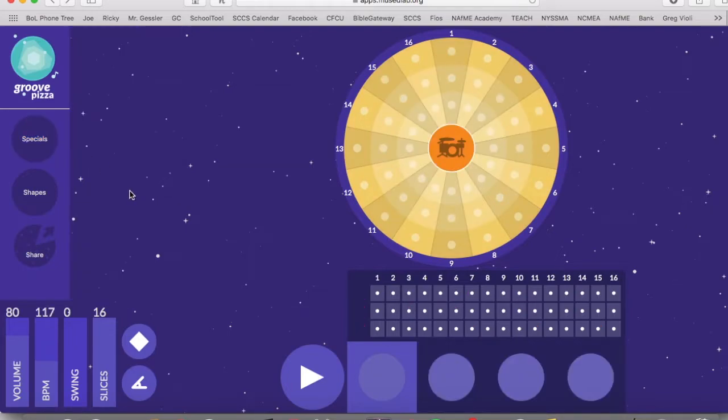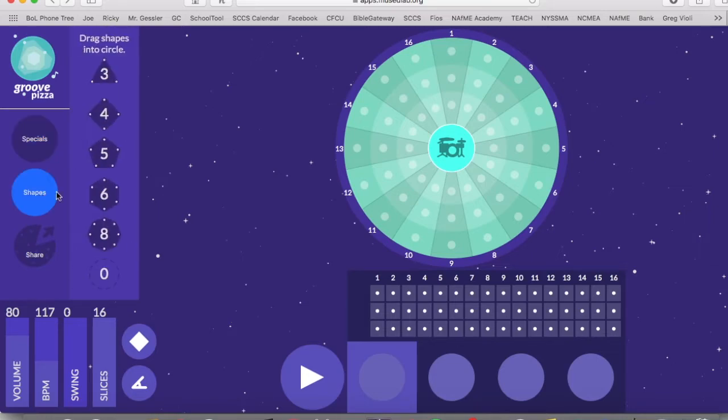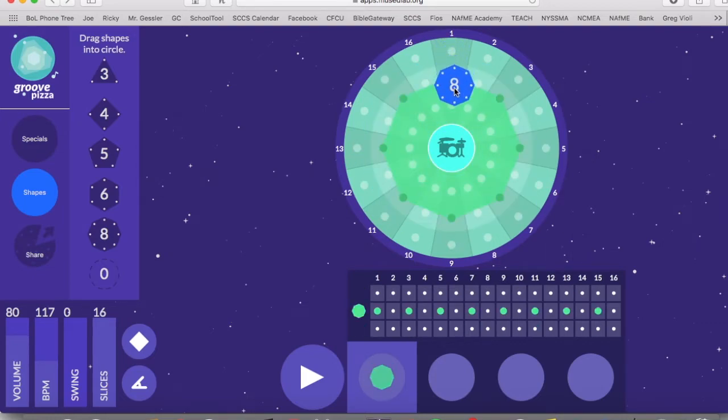You can also start from scratch. You can go to specials and click plain and then just choose the drum set that you like and start filling it in. You can also take a little shortcut. Go to shapes in the left hand, and you saw me do this earlier. You can take any one of these shapes and just put it into whichever drum you prefer to hear it in. I think I want to put this one in the center.